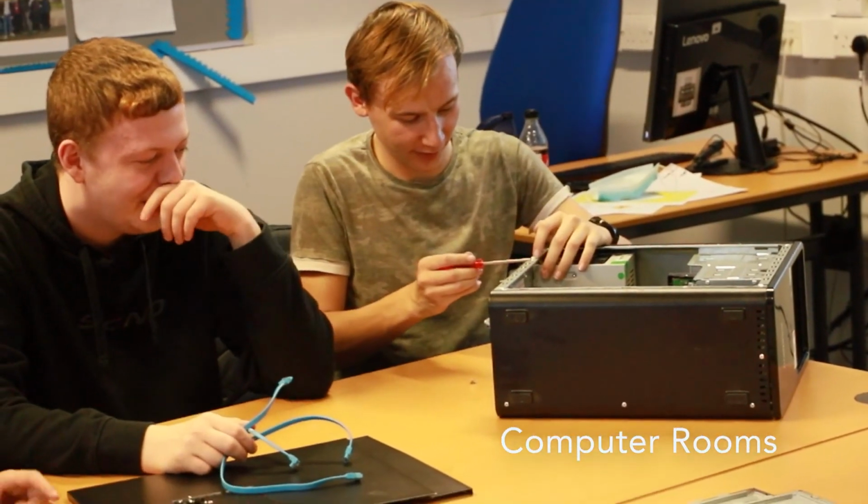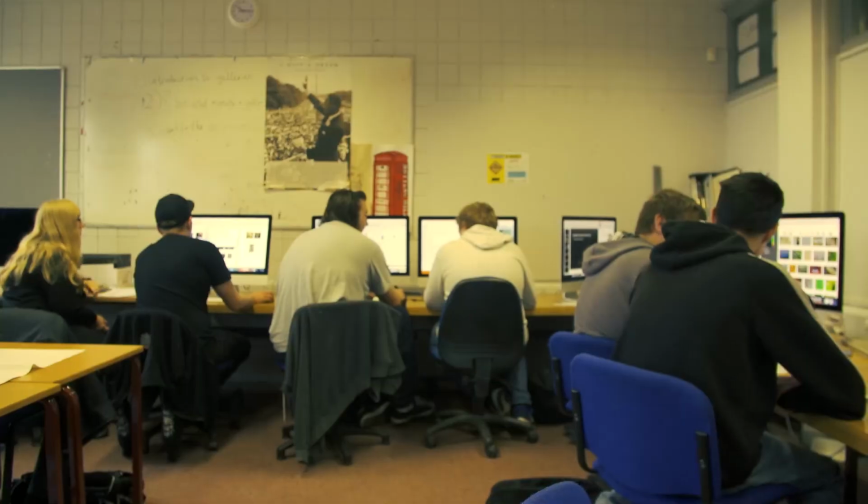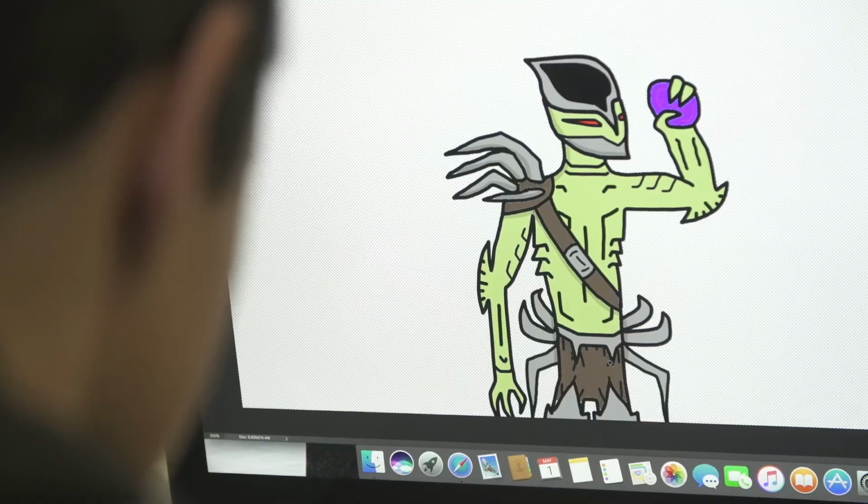So this is our IT classroom, so we run level 3 IT from here. We've got a similar computer suite just down the corridor which is for our level 3 media course.